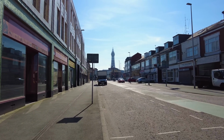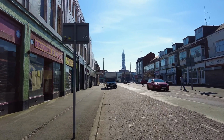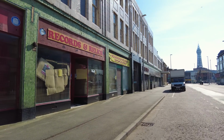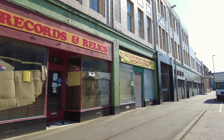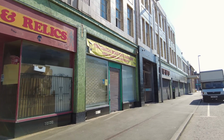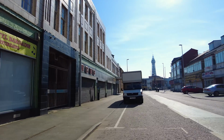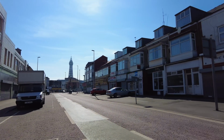And by the way, funny enough, yesterday I missed something here. Yesterday they were filming for a Beatles documentary or something down here. Yeah, they were actually filming. They had a load of old cars parked down here. I could see that record store there, Records and Relics, in the background, and someone had taken a picture of all these old cars lined up down this street here. They must have only been filming for yesterday, yeah.